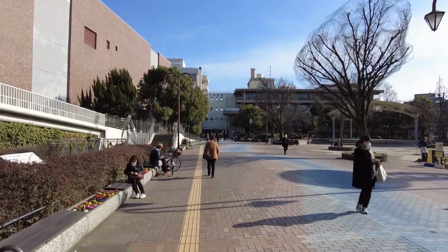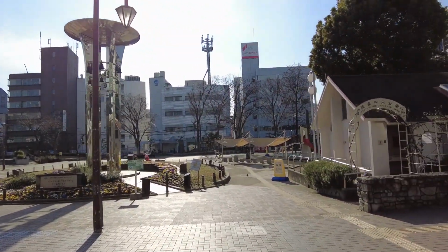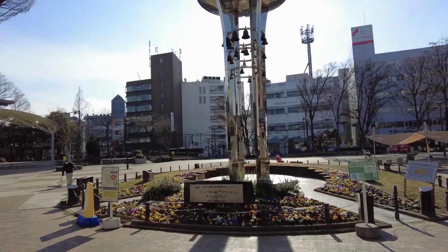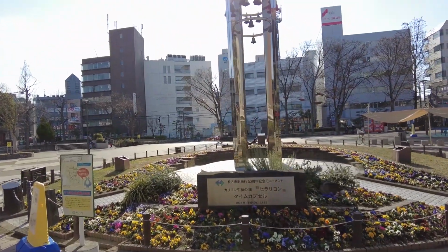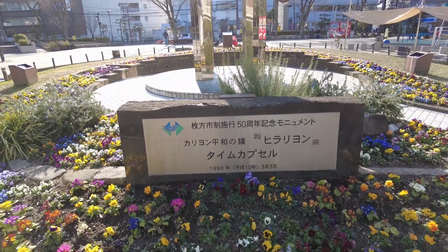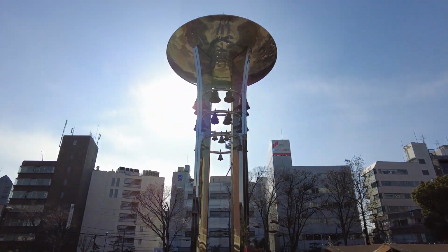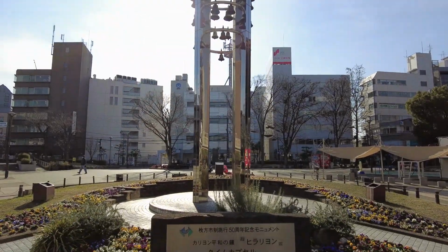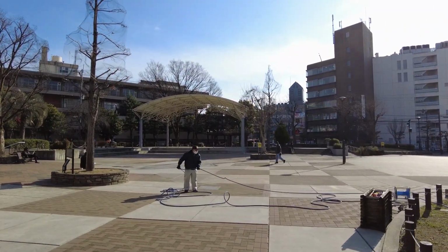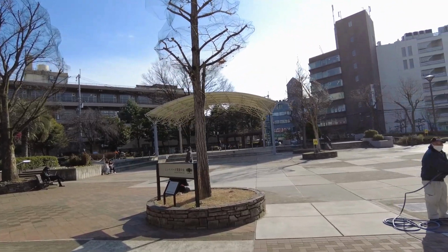It's such a beautiful day. So it's early February. And this is kind of the main plaza. There's a time capsule here. So this is a monument to the 50th anniversary of Hirakata City. And you can see there's a stage over there. And it's a very big open space. And they have different events here. Anytime there's a festival or some kind of event, this is kind of the place.